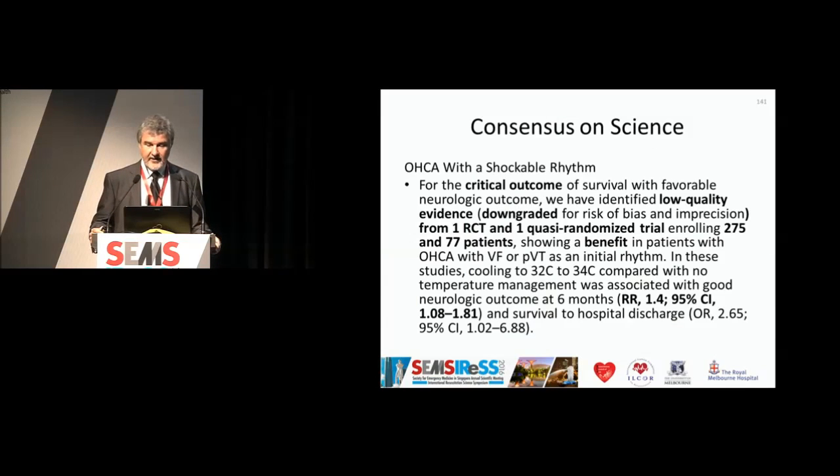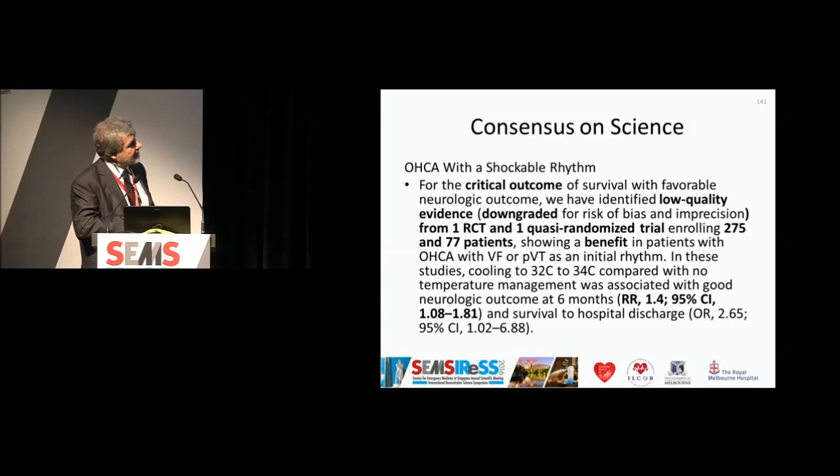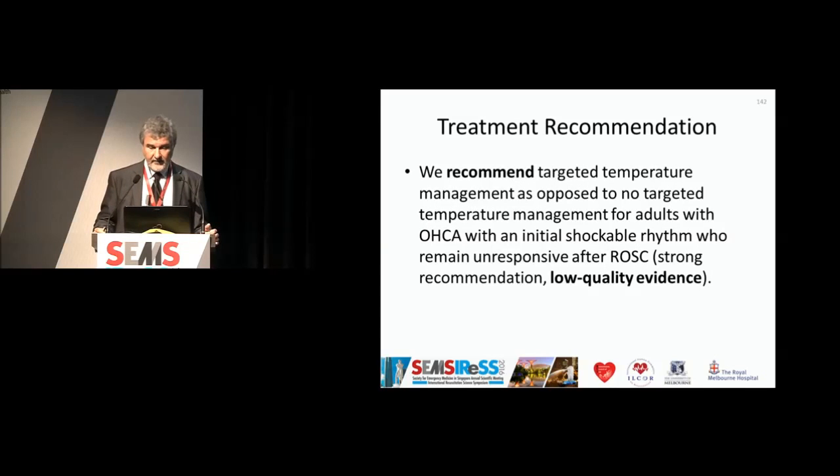Okay, so then you come up with a consensus on science statement, and you saw before for a critical outcome, low quality evidence, downgraded, 1 randomised and 1 quasi-randomised, involving all these patients with a risk ratio, a relative risk of 1.4, so 40% more likely to survive with a good neurological outcome. And then the treatment recommendation, we recommend targeted temperature management. Now, this is despite low quality evidence, so we've cheated a little bit, haven't we? We've made that discordant recommendation because we believe strongly that we should actually do that.